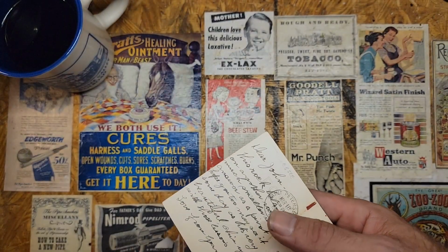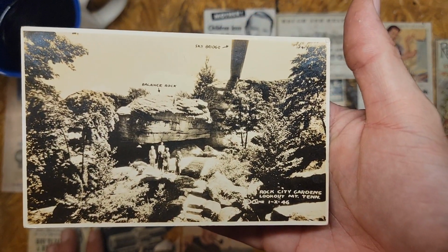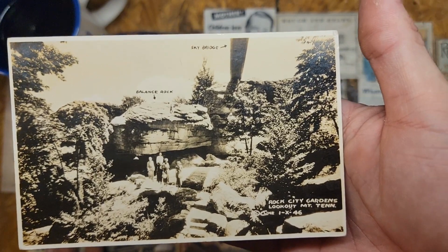I got this one wrapped up pretty good. All right, so what do we have here? Balance Rock. This is at Rock City Gardens.